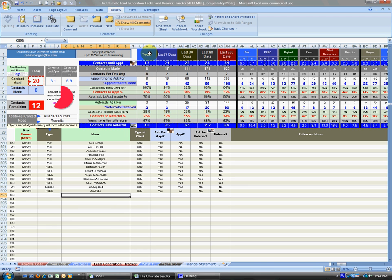It tells me what I've done today, 8 contacts. I got 6 appointments. It tells me what my conversion ratio is when I contact people. Referrals, I asked for 3 and I received 2. Over the last 7 days, I've gotten 8 appointments. I've made 17 contacts. Last 30 days, I've made 111 contacts. I've gotten 42 appointments. I've gotten 17 referrals.